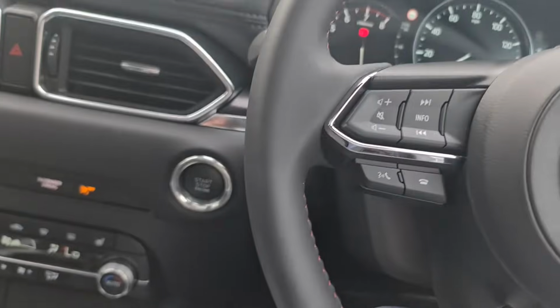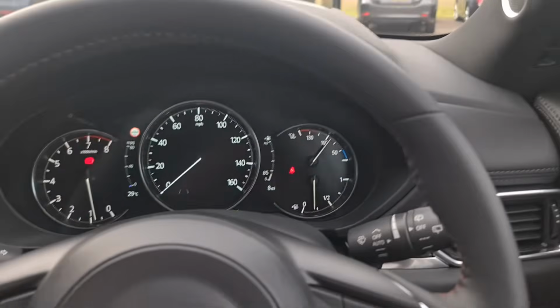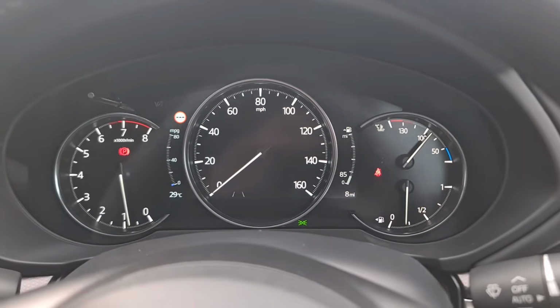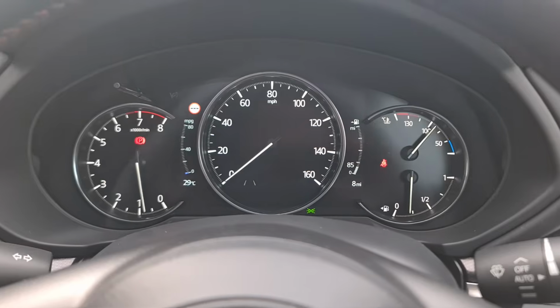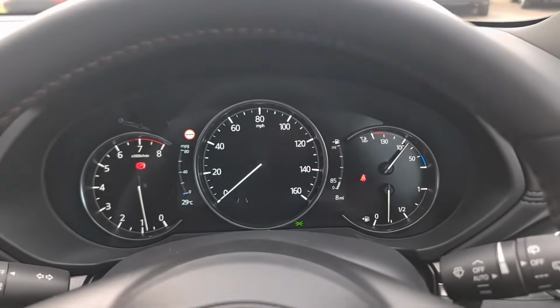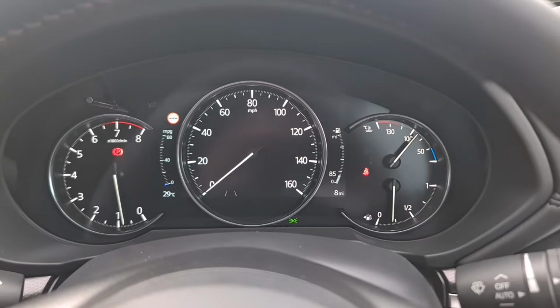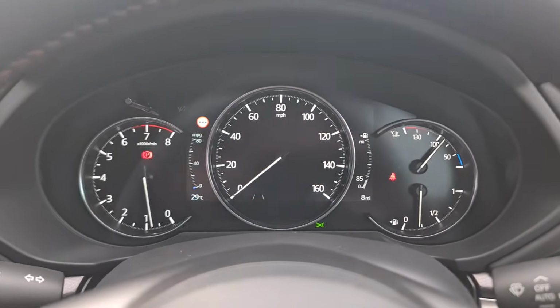Right then, into the car. So, first of all, we've got a very nice 7-inch TFT display screen here. I always say it in my videos, I love the blend of digital and analog that Mazda give you on their dials. Very clean, very clear, very easy to read.